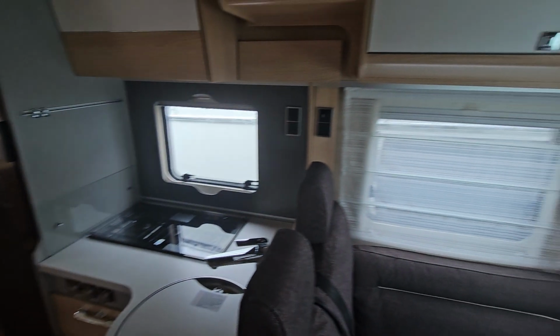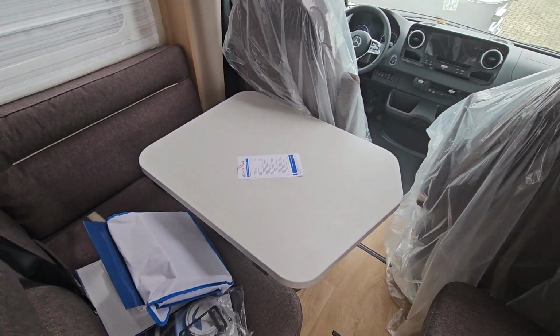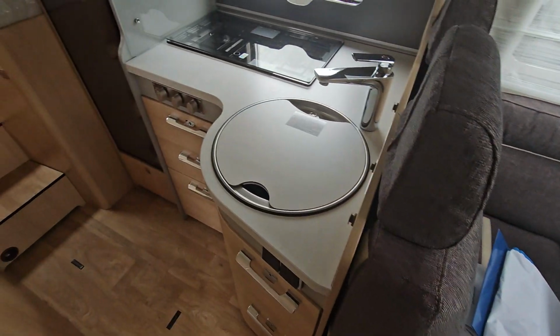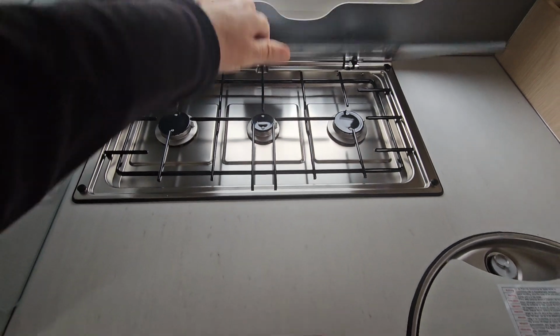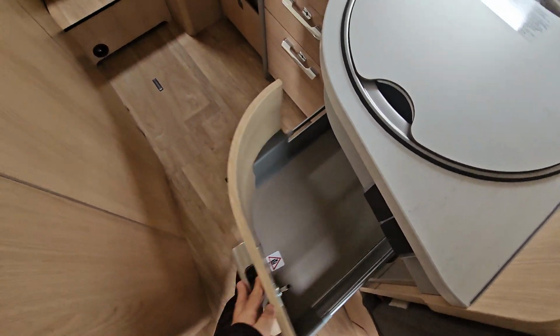And so what we have here, Mercedes base, we've got a table, large seating group. You can see it's brand new. We've got the instructions for it here. Coming to the back, or the middle, we've got the sink, we've got a large range, and we've got storage below it as you'd expect.